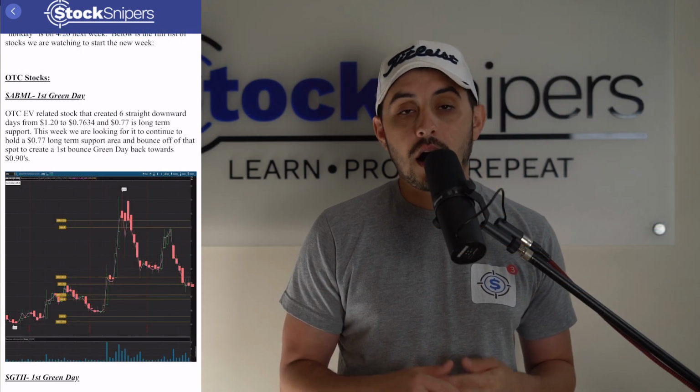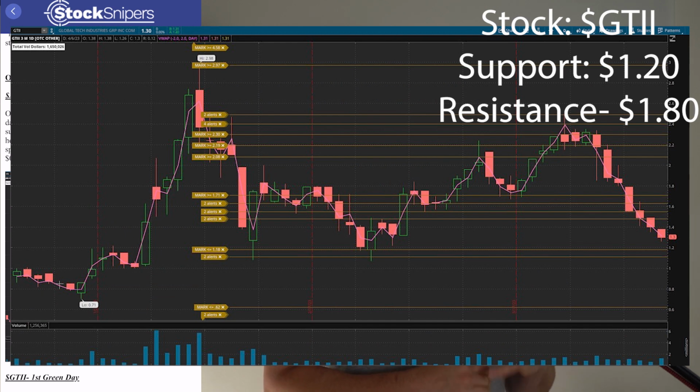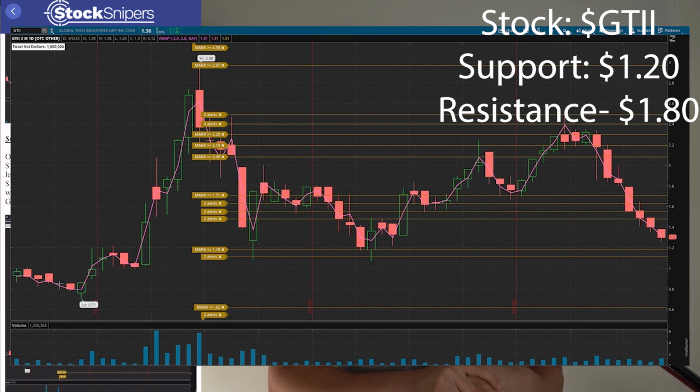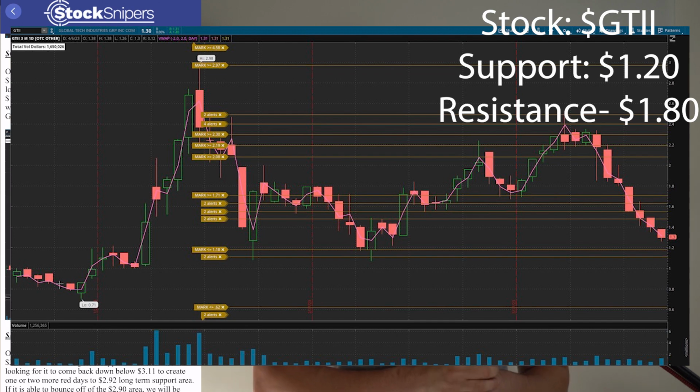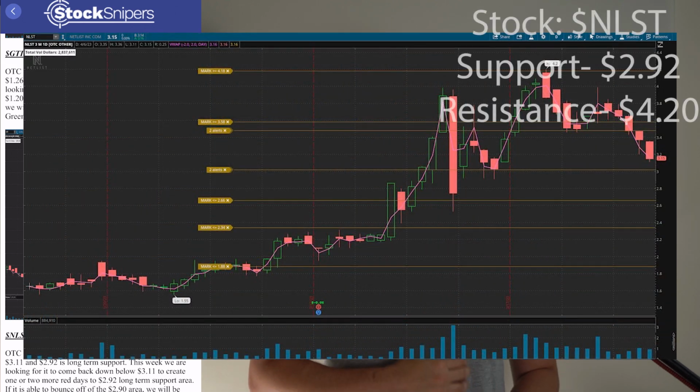GTII is another one on multiple downward days. It seems like this is a trend in the OTC stocks with a slower market last week for Easter. 120 is a key spot we want to see it come down to. It's not quite there yet, so maybe one or two more red days, and then we're looking for that turnaround in the 120 area. NLST is another one, with multiple downward trending days, coming down to another long-term support level. 292 is that spot, so right around 290 is where we'll look for that turnaround.